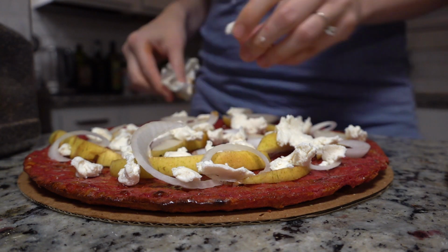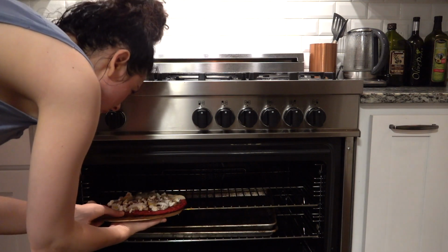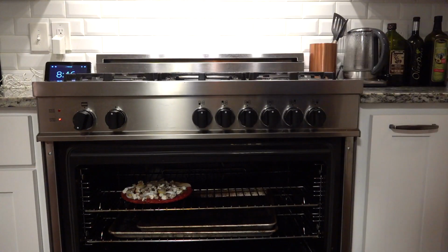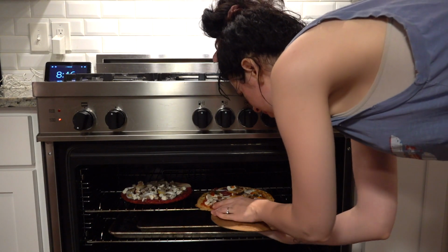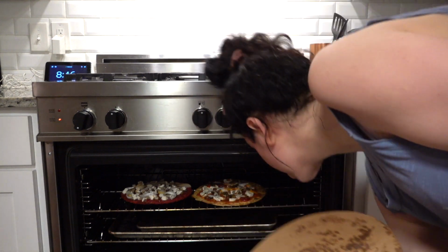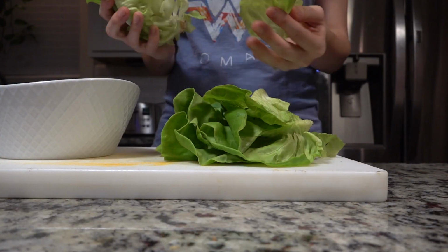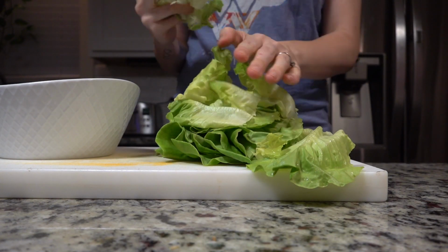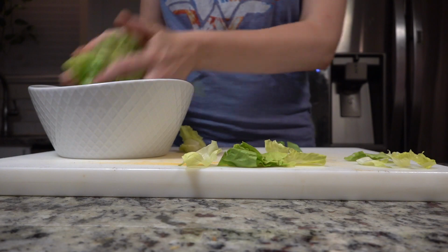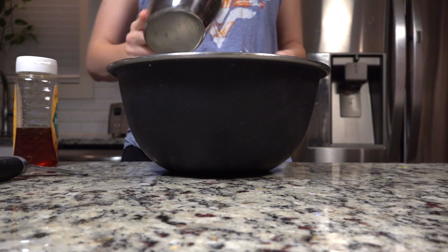And then I threw the pizzas into the oven. Now, while the pizzas were cooking, I decided to make a side salad. So I chopped up my butter leaf lettuce and threw it into a bowl. And then I set that aside because I decided to make a bread recipe that I had found on Pinterest. They were touting this as kind of fail-proof.